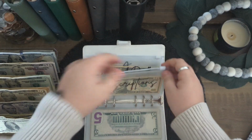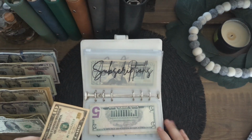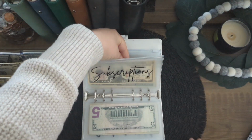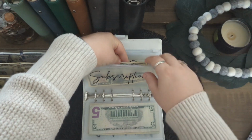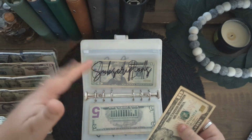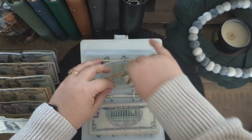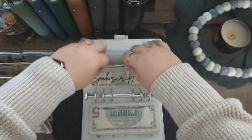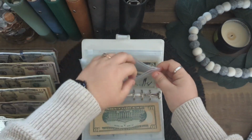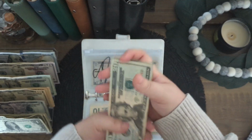Subscriptions is going to be getting $10. So I now have 2 different envelopes for subscriptions or things that are billed on a recurring basis. I have my subscriptions, which is going to be for any monthly subscriptions that I have coming out. And then my annual bills will be for any recurring that gets billed annually. So now in subscriptions, I have 10, 20. Annual bills will be getting $5. So it has 25, 35.